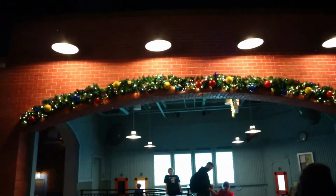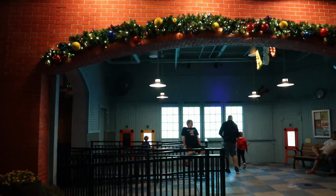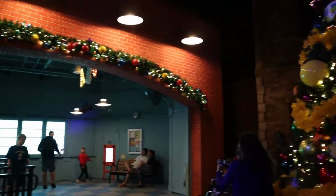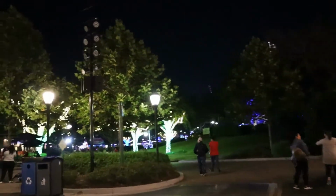This is such a cool little section of the park. We've even got these little decorations over here by the Create a Monster game area. The other very cool thing about this part of the park at Sesame Street Land is they're going to do some decorations for Hanukkah and also Kwanzaa as those come up. So they're going to do a full inclusivity celebration.